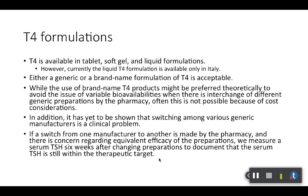However, if the pharmacy does not tell you, this could be a reason why a person's TSH is changing without any explanation. So the person's been on the same dose for a while, and then all of a sudden their TSH is changing, and they're taking a generic one. They may want to check with the pharmacy to see if they've changed manufacturers or not. You can also adjust the dose, which is another potential strategy.